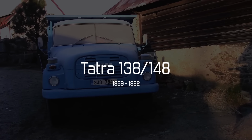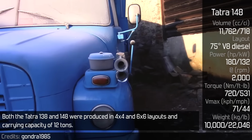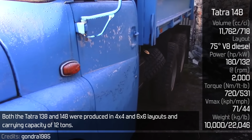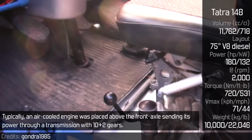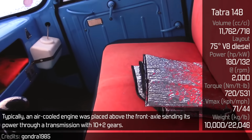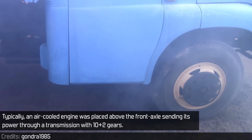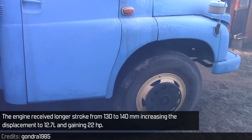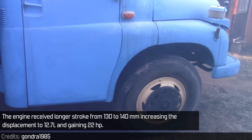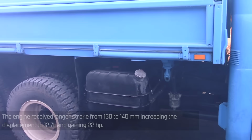Tatra 138 and 148. Both the Tatra 138 and 148 were produced in 4x4 and 6x6 layouts, and carrying capacity of 12 tons. Typically, an air-cooled engine was placed above the front axle, sending its power through a transmission with 10+2 gears. The engine received a longer stroke from 130 to 140 mm, increasing the displacement to 12.7 liters, and gaining 22 horsepower.